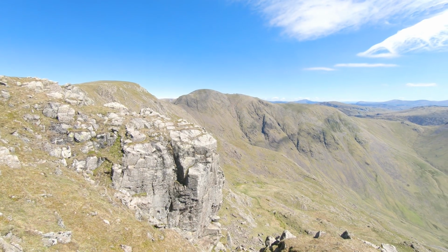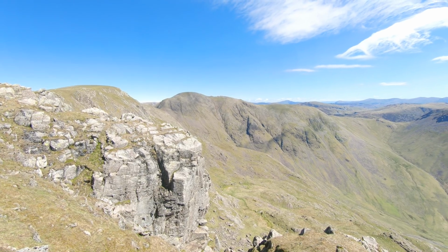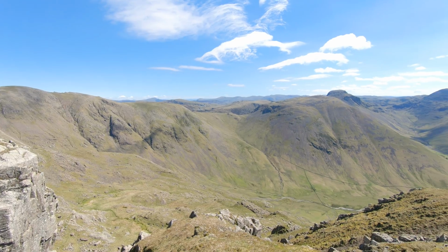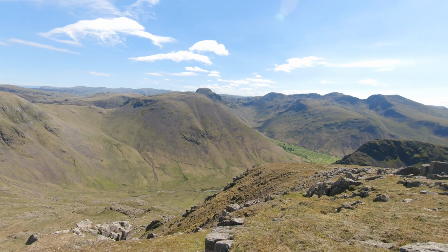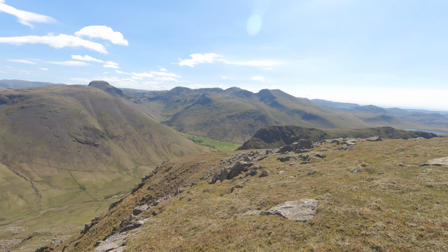Got this fantastic view down in the Wasdale now. That's Pillar straight across the valley there. See a whole range of fells from here now. Kirkfell straight across, Great Gable behind there. Scarfells across there.